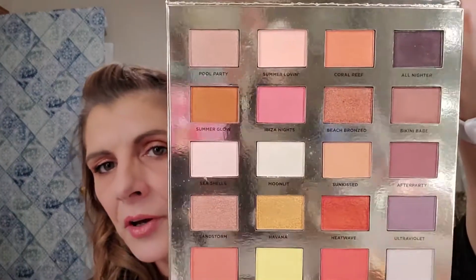I liked it so much that I bought the Sunset to Sunrise Iconic London palette, and I am in the process of doing looks with this one. And these are the colors. I did get this one from Morphe's website of all places, and it was on sale, so it was $45. And I really, really recommend these shadows. They were fabulous. But yes, this is by far my favorite product that I got in the Boxycharm.